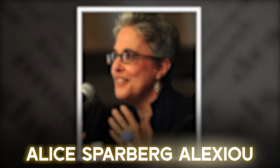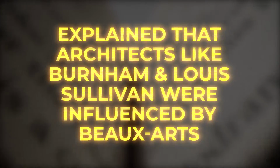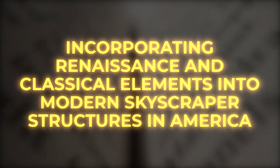Alice Barberg-Alexio, an expert on the Flatiron Building, explained that architects like Burnham and Louis Sullivan were influenced by Beaux Arts, incorporating Renaissance and classical elements into the modern skyscraper structures in America.